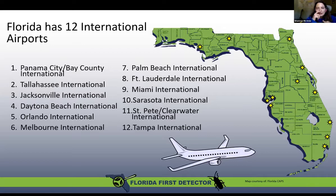So first, let's talk about actually how new species get to Florida. And we said that most of the time, new species are hitching a ride along with people. So how do people get to Florida?